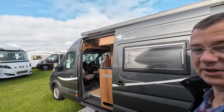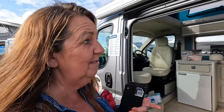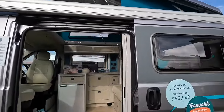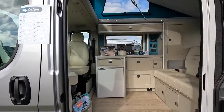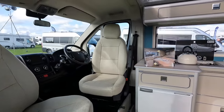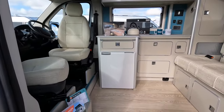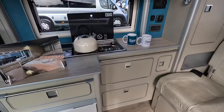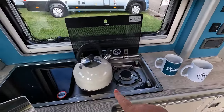£50,000 for an Equinox. This camper van's from Orange Campers. It's £55,999, so just under £56,000. It's got a beautiful teal pop-up top and decals on the side. We just have a look in. We've got the two seats at the front. It actually feels quite spacious in this area. There's quite a lot of floor space there. Fabric rack and roll bed. Little two hob burner there.